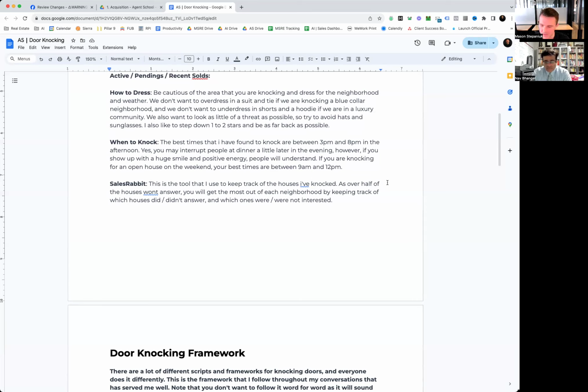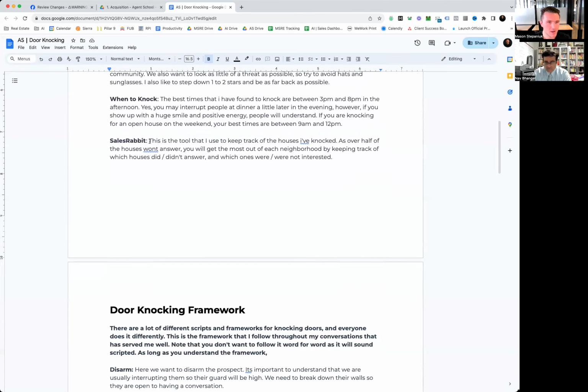And then again, there's going to be some days where we do 100, 150 doors and don't get any CMAs. But generally, at the very, very minimum, I like to shoot for 50, but I always try to shoot for 100. Okay. And then I like to use an application called Sales Rabbit.